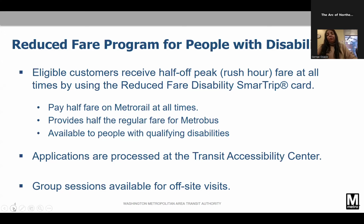The reduced fare program for people with disabilities receives half fare. We no longer have a peak fare; it's a flat fare now. So it's always half of the flat fare. You never pay more than $3 one way. And once again, like I said, if you go from bus to rail and rail to bus, the bus rides are free. The $3 in one direction is half of the maximum price that a person would pay to ride on Metro.